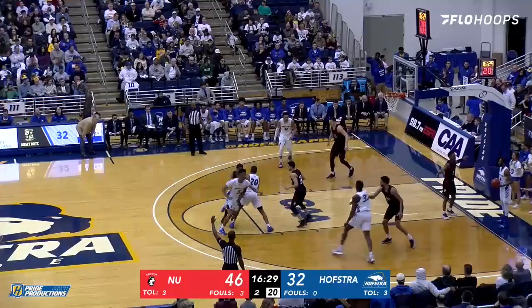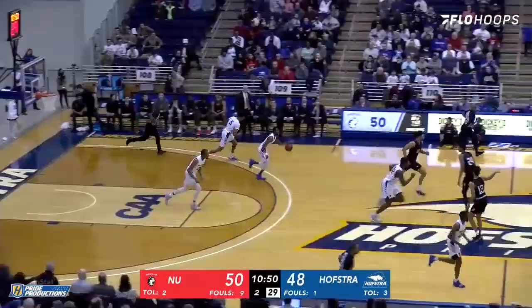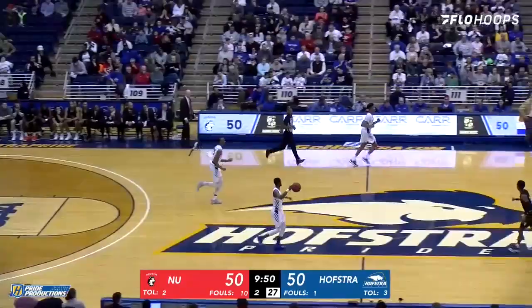Pemberton goes up with a mid-range shot, spin move, no good, too strong. Bowie comes down with the rebound. Hofstra has the chance to tie things up. Bowie slowing things down here a bit. Pemberton for three, too strong. And Coach have the chance to take their first lead of this game on this possession.